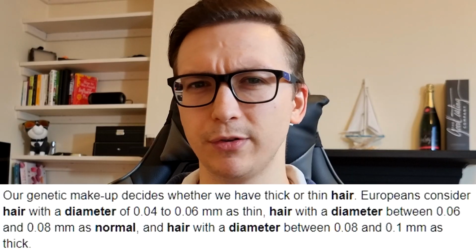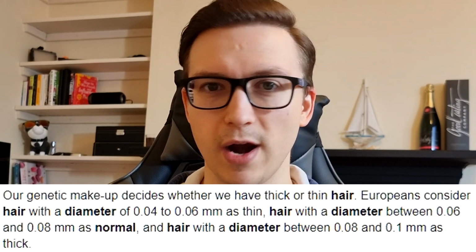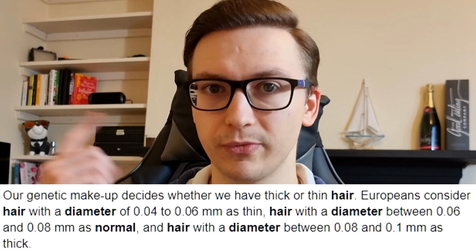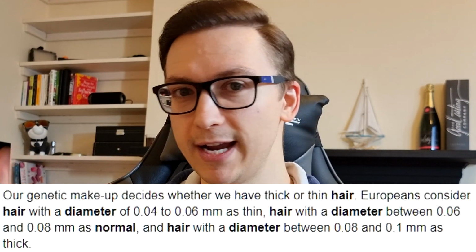Their caliber, the diameter, is 50 to 51 microns, and the average hair diameter is over 60, where thick hair has even 80 up to 100 microns as a hair shaft diameter. So imagine, some people have twice thicker hair than mine. So that's another thing to consider when you're looking at the results.